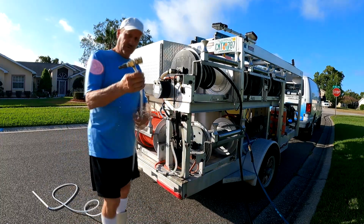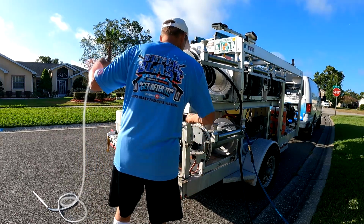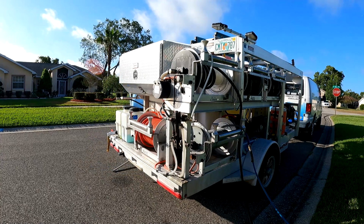This is a downstream injector right here. It's set up for 5-gallon to 8-gallon a minute machines. It's got a 2.3 orifice in it. Plug it in. Bring her on around.